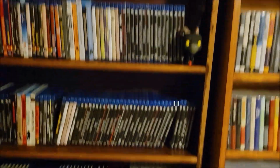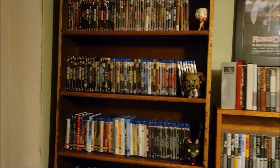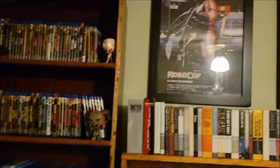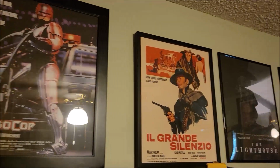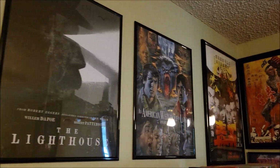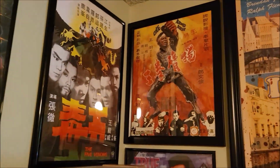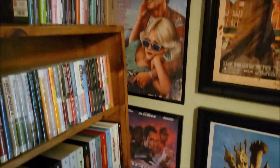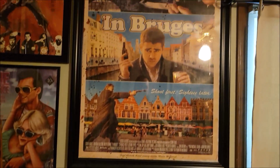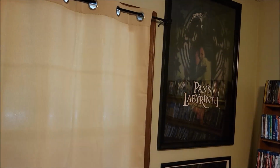So as we're moving out here a little bit more, you can tell there's Pan, the creature with no eyes from Pan's Labyrinth, and Black Phillip. But as you can tell, there are different posters on this side. El Grande Silencio, Robocop, The Lighthouse, American Werewolf in London, Five Venoms, One Armed Boxer, True Romance in the corner, followed by Drive, Monty Python and the Holy Grail. And then we have In Bruges up here, and of course The Thing, and then Pan's Labyrinth.